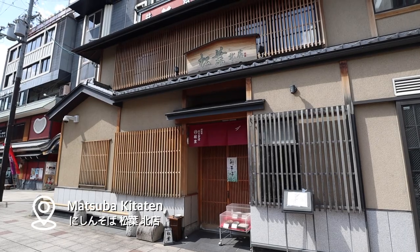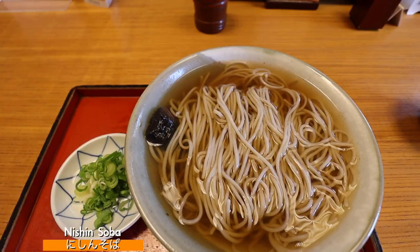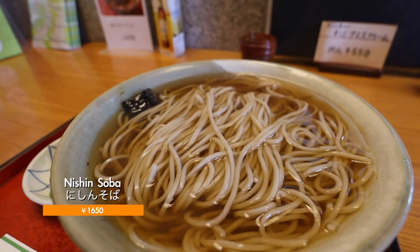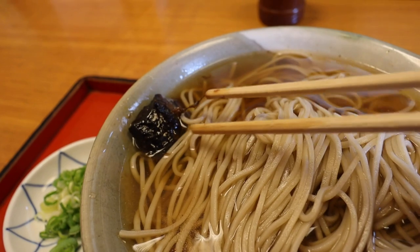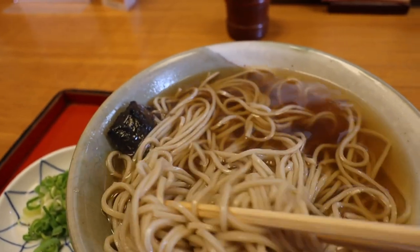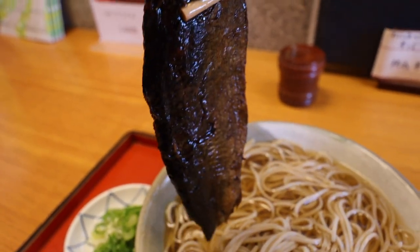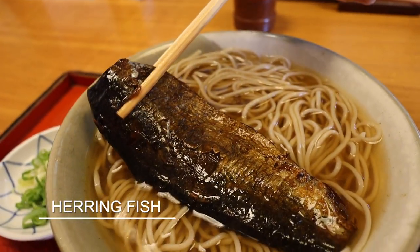At our first location, we are going to try Kyoto-style soba. On a quick glance, it looks like a regular soba, but if you look closely, there's something that is sticking out. So let's dig deeper and see what we have underneath. It's really big. So here we have a whole herring fish, which is the specialty of this shop.